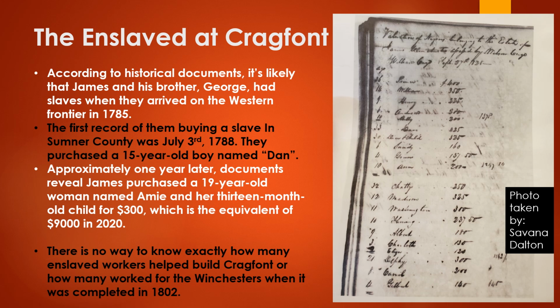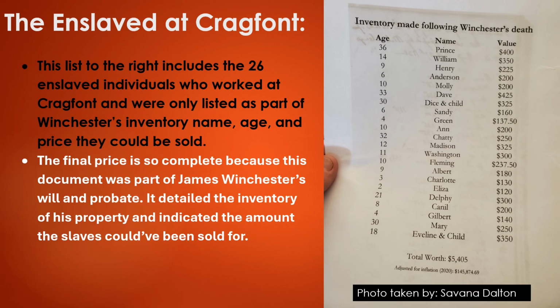There is no way to know exactly how many enslaved workers helped build Cragfont or how many worked for the Winchesters when it was completed in 1802. Historians don't have an exact number of slaves James owned or traded throughout his life, but they do know that he had 26 enslaved workers at the time of his death in 1826.